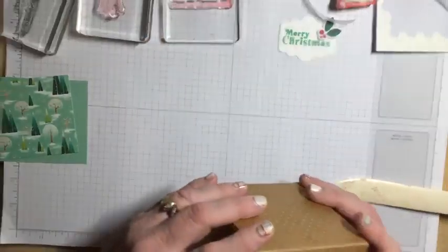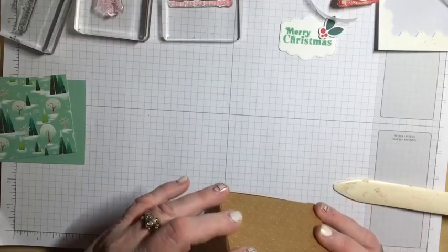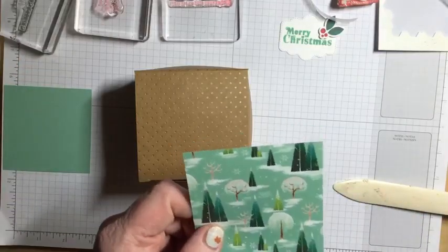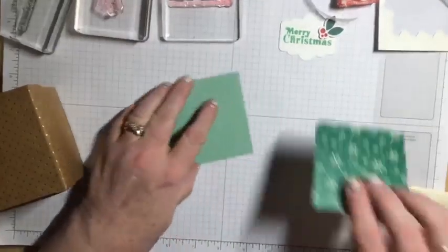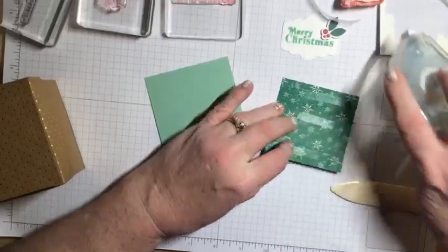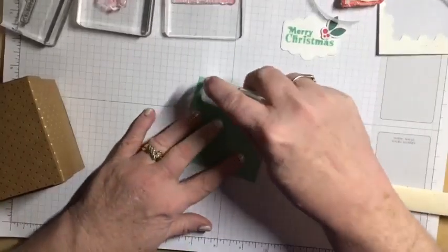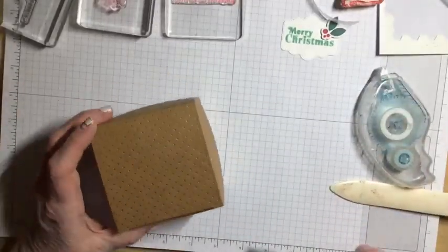So what I'm going to be doing for this one is I'm going to start with a piece of the Designer Series Paper, which is 3x3, and my piece of Mint Macaron is 3 1/4 by 3 1/4. I'm going to add some Stampin' Seal, and I'm going to put that on to the top, and then I'm going to add some adhesive, and I'm going to put this on the top of my box.